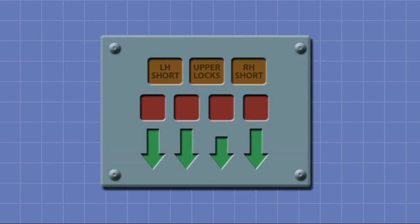Located to the right of the gear handle, the flight deck is equipped with a series of indicator lights designed to provide the crew with the status of the landing gear. The first row of lights is associated with the shortening locks and the upper locks, respectively.